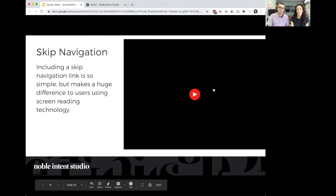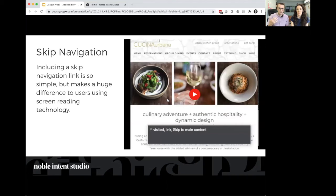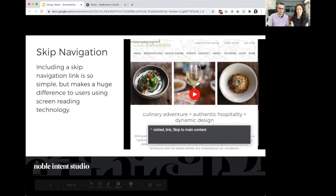So here's an example of what a skip navigation can do. In this case, let's imagine that the user who's using a screen reader wants to learn about the events. So the first time through, they're going to go through all of the navigation.